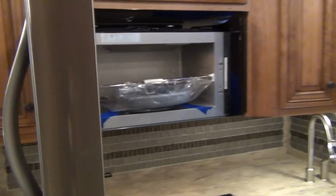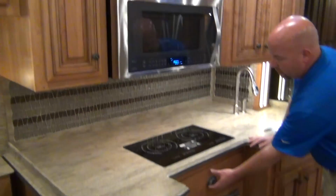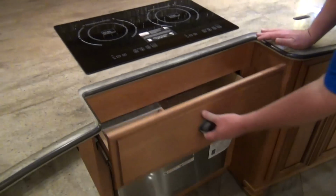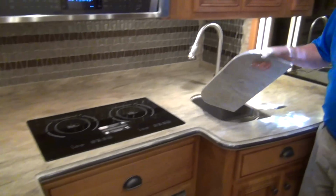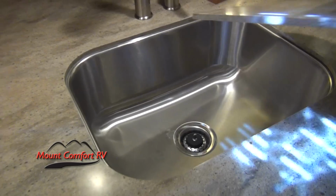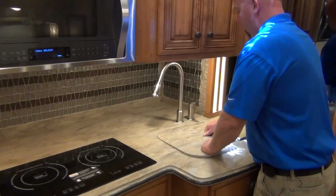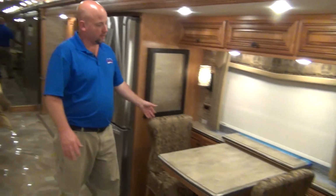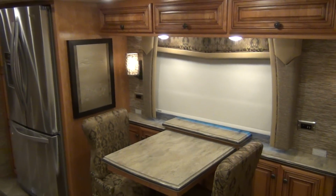Convection microwave. This is a 30-inch residential convection microwave from Whirlpool. Have a nice drawer down here for your silverware. And then we have the drawer dishwasher as well. Now over here, we have the undermount stainless steel sink, and this is a big sink, a deep sink, one that's big enough to get a crock pot or a skillet down into, so you can actually work on it there. We option this in with the freestanding chairs and the small buffet.